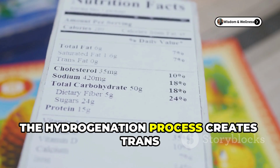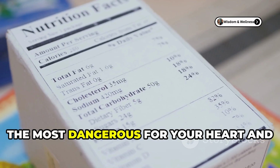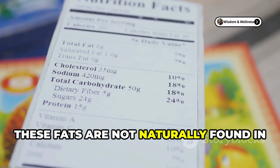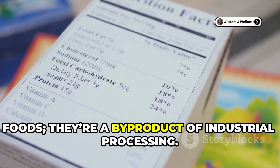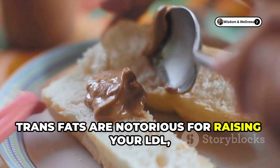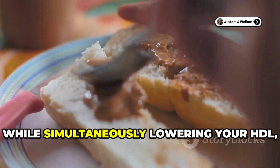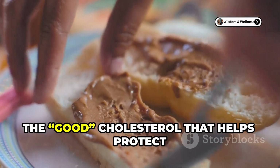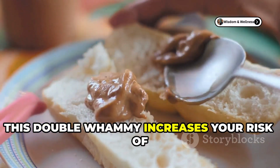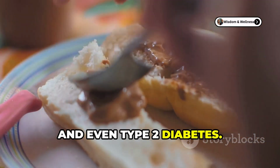The hydrogenation process creates trans fats, artificial fats that are considered the most dangerous for your heart and overall health. These fats are not naturally found in foods. They're a byproduct of industrial processing. Trans fats are notorious for raising your LDL, or bad cholesterol, while simultaneously lowering your HDL, the good cholesterol that helps protect your heart. This double whammy increases your risk of heart disease, stroke, and even type 2 diabetes.